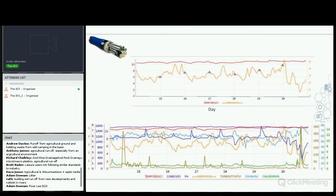So here, for example, I think this should have been animated. You can see the little triangles there on the screen. Say, for example, that was a spot sample, which is what we call going out and taking a sample. Say you went every day, usually at the same time, and took a sample. That would be represented by those little triangles on the top of the graph there.